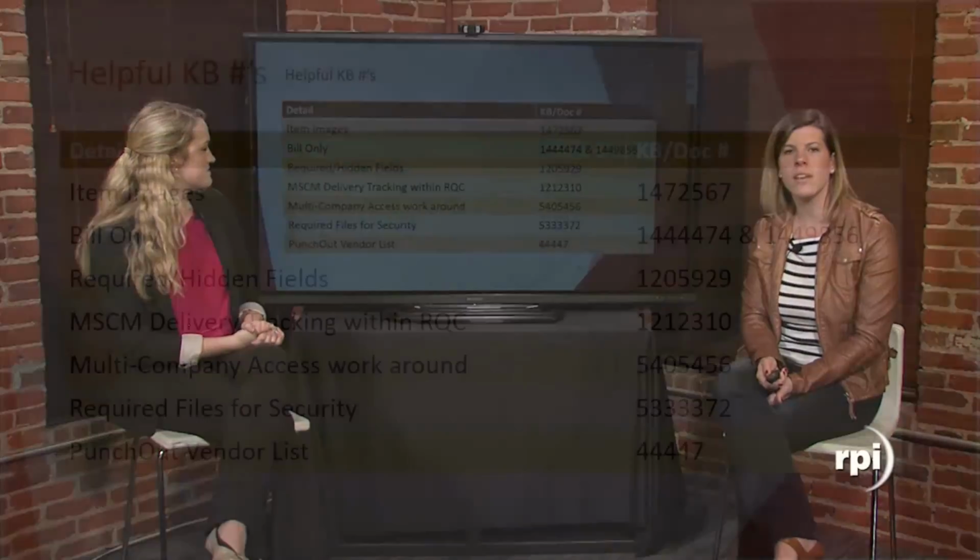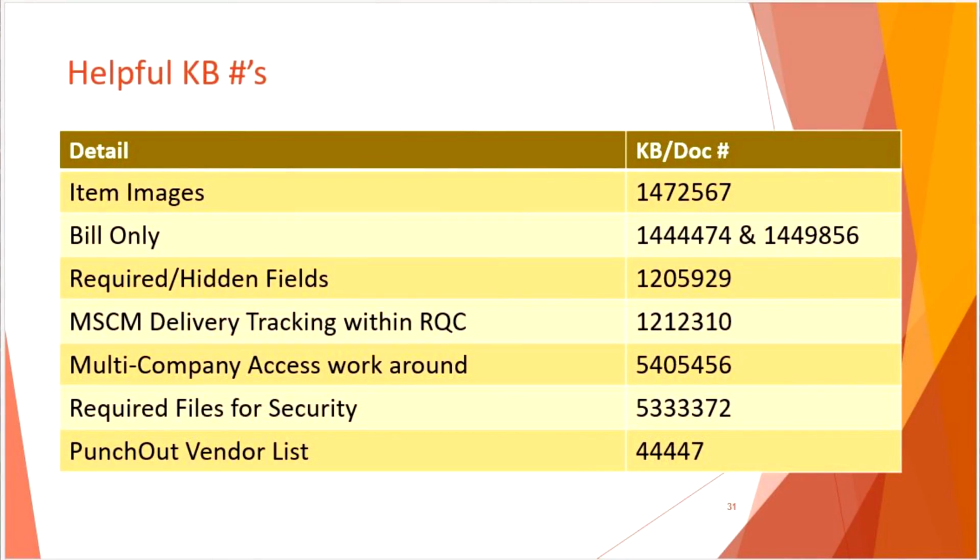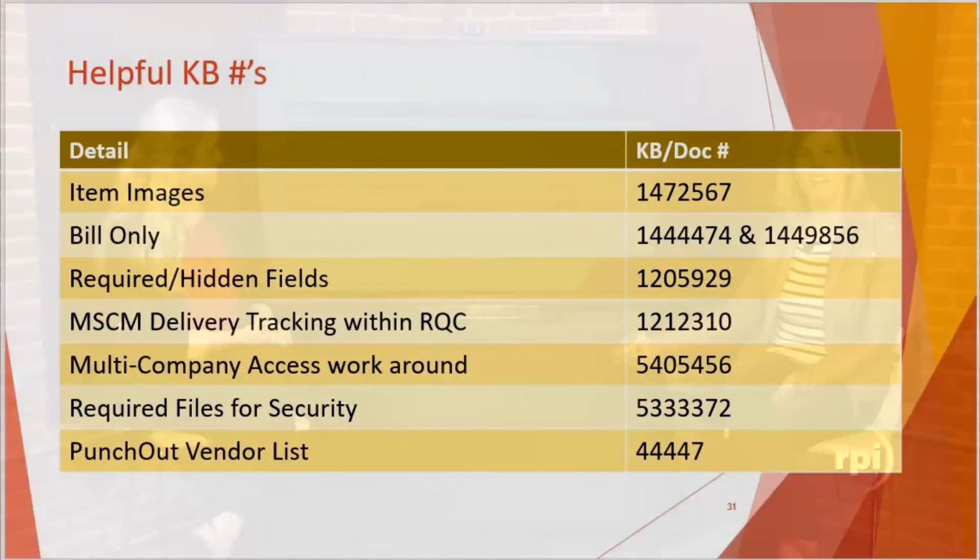So here we have some helpful knowledge-based articles to share. We didn't get into item images much, but there's a really, really helpful document from Infor that talks through all of that. Also how to require and hide fields, how to configure the MSCM integration, and that punch-out vendor list.